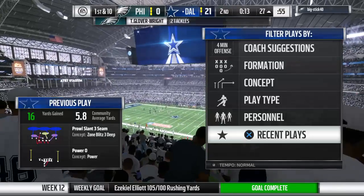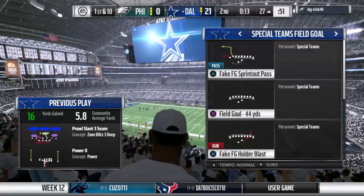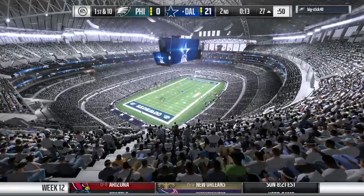Now, whistles come in. We're going to get a timeout here by the offense. It's just their first, so they'll have 2 remaining here before we get to halftime.